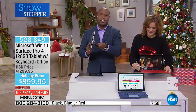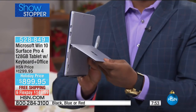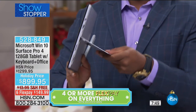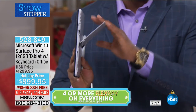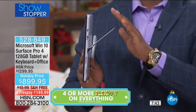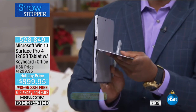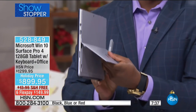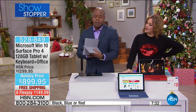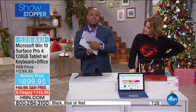And the great thing about the kickstand is that it goes all the way down. So no matter where you want to position this device, you can position it on your lap or on a table, you're going to get the best. And this material here is the same material used in high-end watches and in sports cars. Fantastic. So you're not just getting plastic, you're not getting some cheap metal. This is magnesium alloy casing. Wow. Plus you get the 5-megapixel camera in the front, the 8-megapixel camera on the back, and guess what's underneath the kickstand? This is something that's very unique.